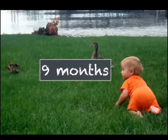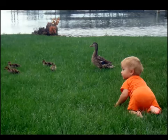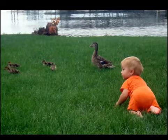By 9 months, most babies have achieved some sort of independent mobility, whether it be rolling across the room, army crawling, or creeping on hands and knees. No matter what movement solution he has found, the baby can now actively explore his world.